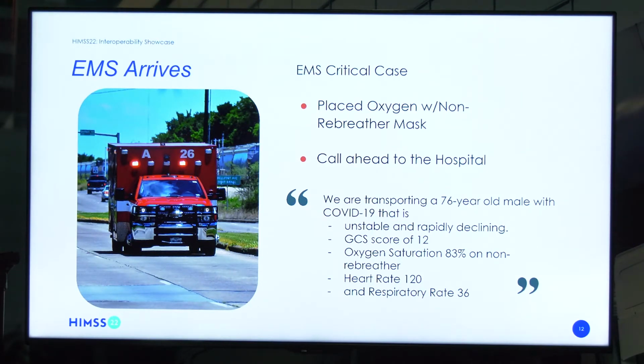As emergency services do on the way in transit, they notify the local emergency room what's on the way and radio in. We're transporting a 76-year-old man diagnosed with COVID-19. He's in critical condition and unstable, rapidly declining. He has a heart rate of 120, a respiratory rate of 36, an oxygen saturation rate of 83% on a non-rebreather, GCS score of 12. Obviously, very critical. He needs support.